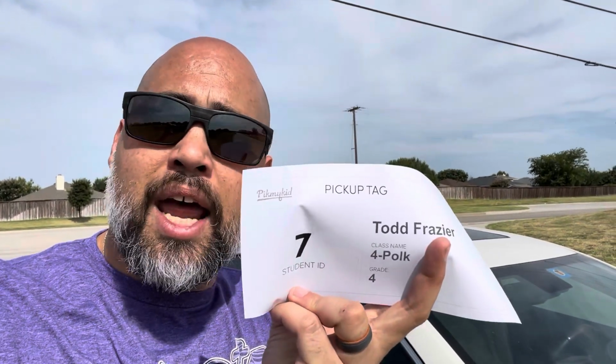If you don't have it yet, go ahead and download the Pick My Kid app, so that way you can go ahead and check in, and that way we can get you processed faster. But no worries if you cannot get the app, or it's not working on that particular day. As long as you have your car tag that looks just like this and have it in the window, we can go ahead and get you processed and in the queue.